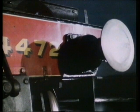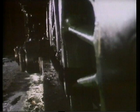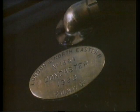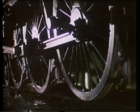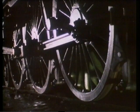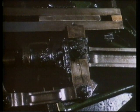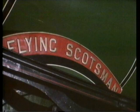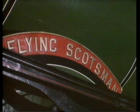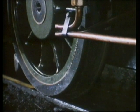In 1923, Sir Nigel Gresley's new A3-class Pacific locomotive, Flying Scotsman, was a part of this tradition. 5 years later, on the 1st of May 1928, it pulled out of King's Cross Station on the first non-stop run from London to Edinburgh. In 1934, it was the first steam locomotive to reach 100 miles an hour, and by then, the name Flying Scotsman had acquired a special glamour it has never really lost.